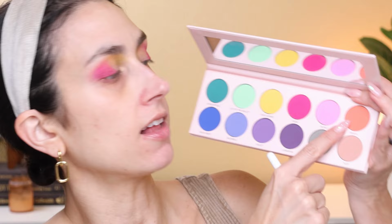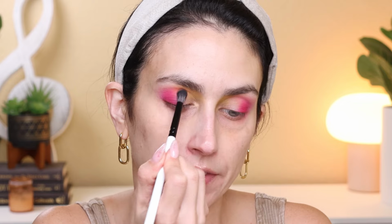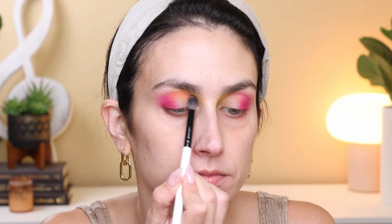All right, I'm gonna go in with the Blend Bunny B5 brush, into the shade Dahlia, that really pretty coral. I'm gonna put this in the crease where the yellow is. I'm not gonna be too precise because I am gonna go over that area with one of the bases. I just wanna get that color in there. Oh, that is a beautiful color. I just love anything having to do with orange. Oh, I love it, I love it. Oh, I love that.